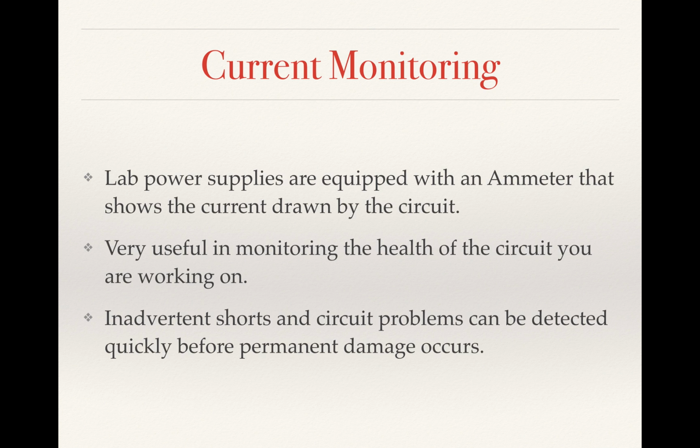And depending on what you are working on, you can create a small fire. Okay, you can end up smoking a couple of the components. So that's why current monitoring is important. And in addition, sometimes you are concentrating on the work on top of the circuit and you're not paying attention to what is on your desk. There may be several pieces of metal, screwdrivers, different kinds of conductors.